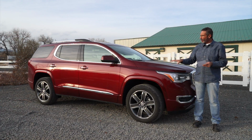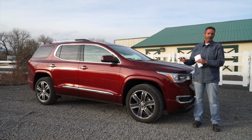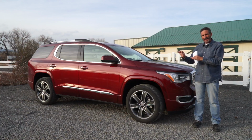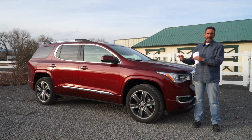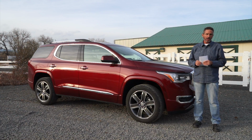Front wheel drive and all wheel drive versions. This happens to be the all wheel drive, and I will tell you, the turning radius and the way this vehicle handles is absolutely fabulous. GMC, you've done a great job. This vehicle is as agile as the Grand Cherokee that my wife drives. So GMC, great job. You've done a really good job on this vehicle.